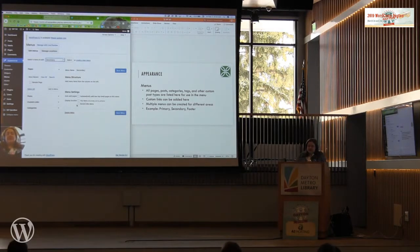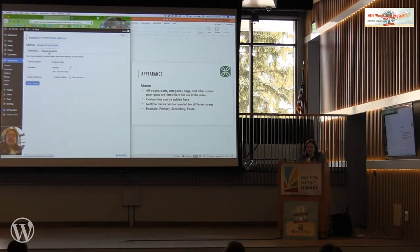So right here it says display location. Your theme will add more to this area and say there's a footer section you can add this menu to, or there's a secondary section you can add this menu to. I like to name my menus the place they're supposed to go, so I don't forget which one is which. So if it says primary or top, I name it top or primary. If it says footer, I name it footer. If it says secondary, I name it secondary. Then I know exactly where that menu goes and what I need to put on it, depending on where it goes. And then manage locations, again, like I said, you'll have these added if you have a theme that adds them. So there'll be more than just the two here.